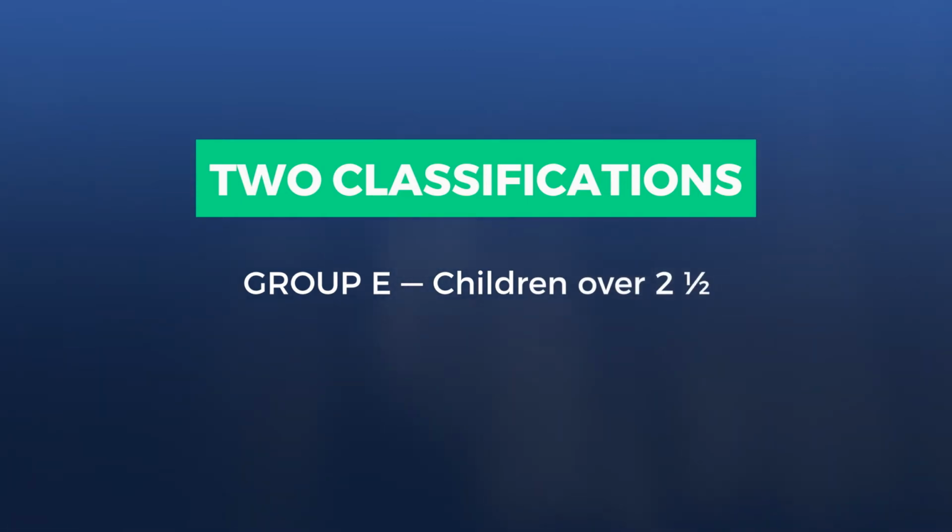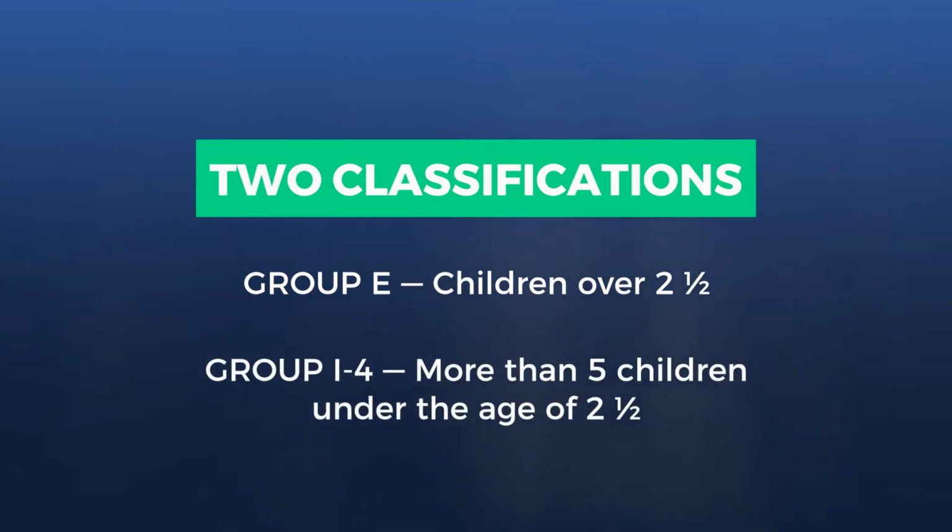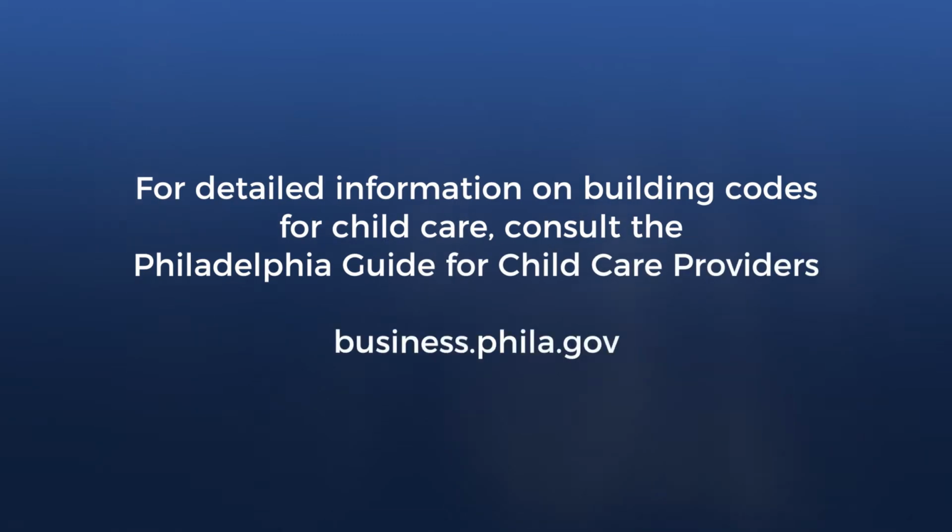Daycare occupancies are separated into 2 classifications. There's a Group E, which is the same as a school. That's for children that are over 2.5. If you have more than 5 children under the age of 2.5, you would be classified as an I-4. Requirements are much more stringent than the Group E educational, because the children are smaller, they can't follow directions.